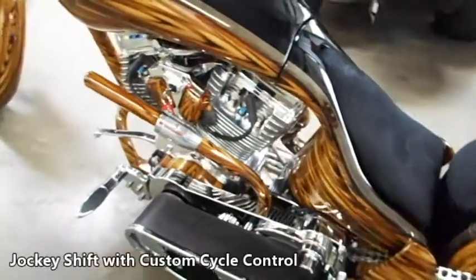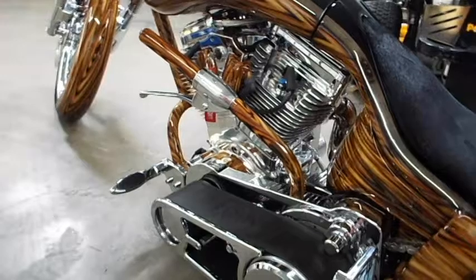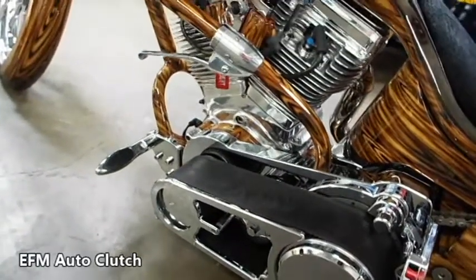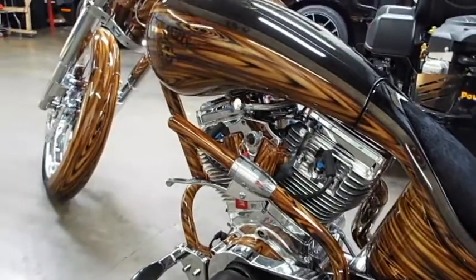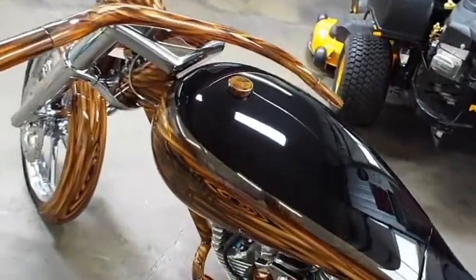Running a jockey shifter still, just like it was in the original build, but we did add an EFM auto clutch so you don't have to pull the hydraulic clutch in to basically stop the bike or keep it out of gear. The auto clutch will do that for you just by letting off the gas.